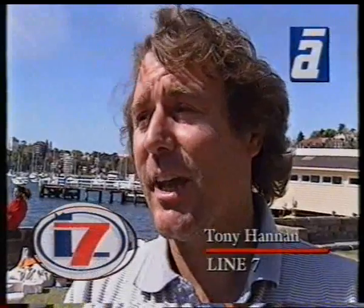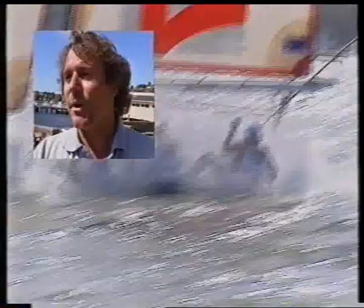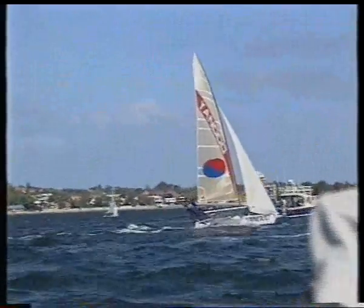This is my first year in the 18 steering. I have sailed 18s in the past as a crew, but if we're behind, I think with our winter program where we've been out and practiced and done a bit of tuning, I think we'll have the boat speed to get back through the fleet anyway. Tony Hand there, skipper of Line 7. Nice bloke, Tony. Great fella. As I've said, keen competitor.